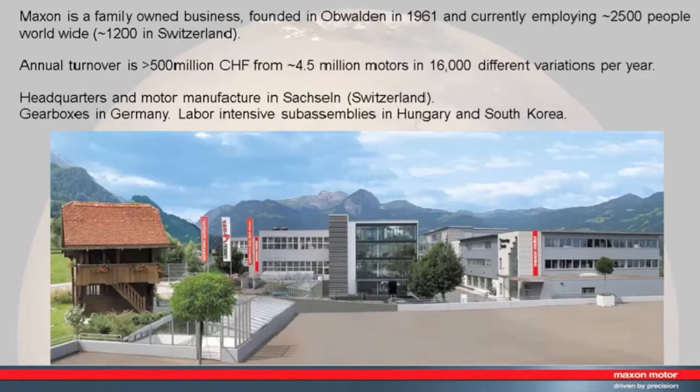Maxon itself is a Swiss-based company in the canton of Obwalden, so they're not too far from Lucerne. The geographical center of Switzerland is just a few kilometers away from the factory. We produce about 4.5 million motors a year. That sounds like a large amount, but there are other motor manufacturers who make that many motors every week. So we're actually a niche player. If you want to make huge numbers of motors, we're not the right place to come to.